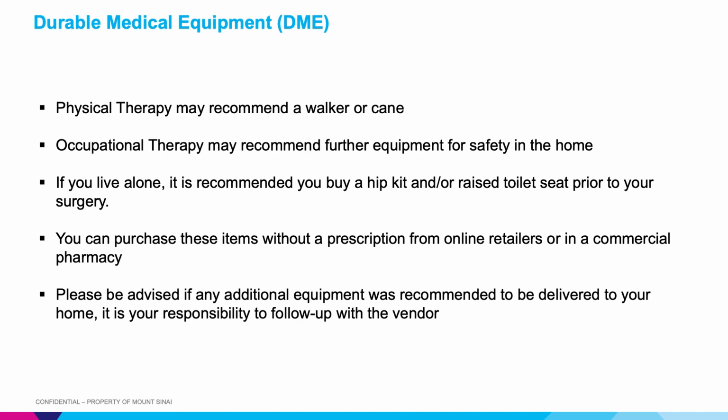If you live alone, it is recommended you buy a hip kit and/or a raised toilet seat prior to your surgery, especially if you are extremely tall and have no supportive surfaces around your toilet. You can purchase these items without a prescription from online retailers or in a commercial pharmacy. Please be advised, if any additional equipment was recommended to be delivered to your home, it is your responsibility to follow up with the vendor.